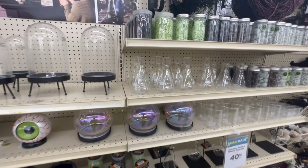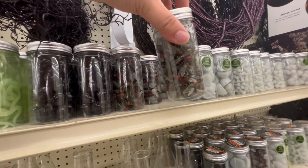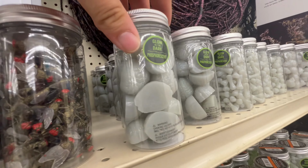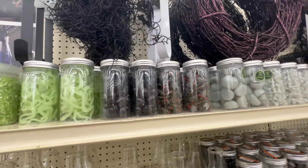That's pretty cool. And they've got beakers. That is sweet, like science beakers. And look at this. They've got a jar full of flies. That is awesome. I love it. I did not expect to see that. We've got glow-in-the-dark skulls, bones. Look at that. These are all glow-in-the-dark skulls here. There's some bigger ones there. I love the flies, though.